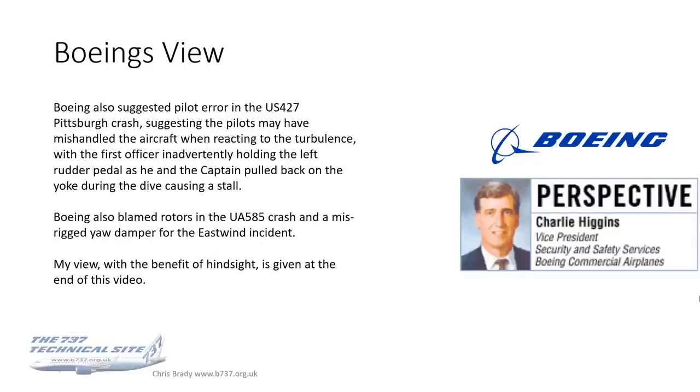And again, Boeing also suggested pilot error in the Pittsburgh crash, suggesting pilots may have mishandled the aircraft when reacting to the turbulence, with the FO inadvertently holding the left rudder pedal as he and the captain pulled back on the yoke during the dive, causing a stall. Boeing also blamed rotors on the Colorado Springs crash and a misrigged yaw damper for the Eastwind incident. My full view on this, with the benefit of hindsight, I'll give you at the end of the video.